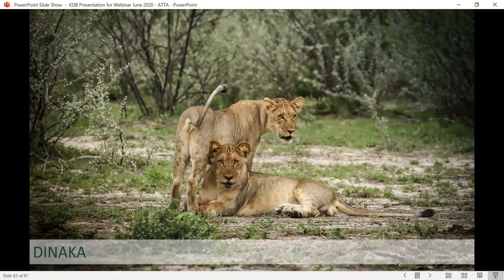In terms of wildlife, I did mention some of the desert species, but we also have the black maned lion in the area. We have a very healthy lion population. Last count, we had about 23 resident lion, so you're seeing them pretty much on a daily basis.